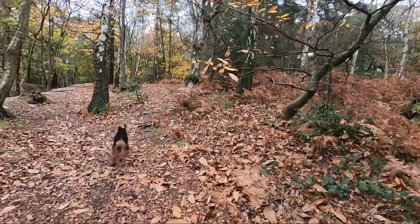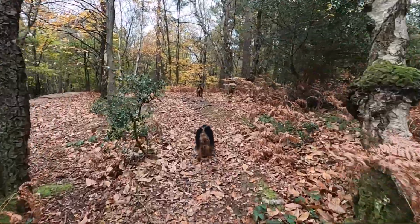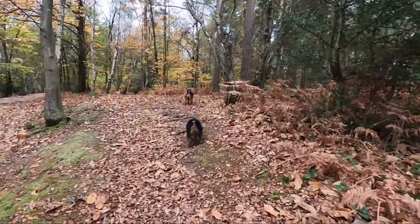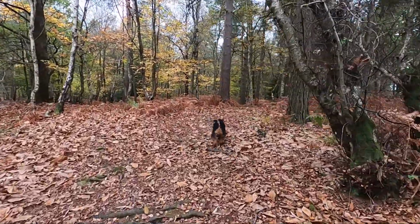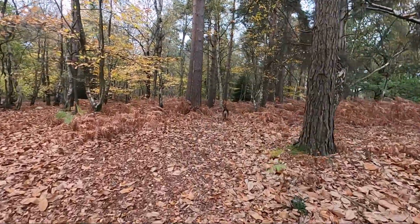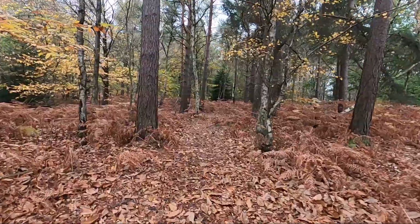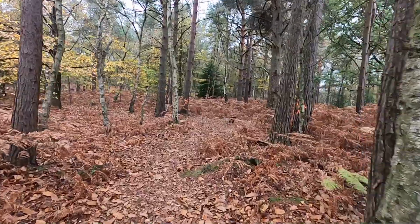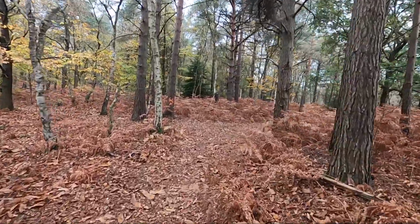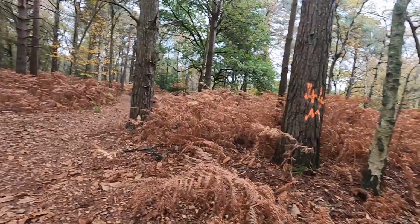Nice little dirt track through the middle of the forest now. I've been doing this track for years and years with my other two dogs, and I brought these two down here yesterday for the first time and they loved it. Mind you, as I said, the colour, they're blending in a little bit.